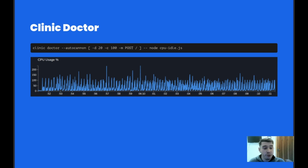Okay? So if you run this application with Clinic Doctor plus AutoCannon, as you can see in the snippet, you will see the CPU usage with some spikes, but frequently idle. So, as I said previously, when you are performing a load test using any tool, for instance AutoCannon, we are expecting to see the CPU under high usage. And looking at this graph, we can see that this is not the case. It becomes idle from time to time, right here or here, and so on. Okay?